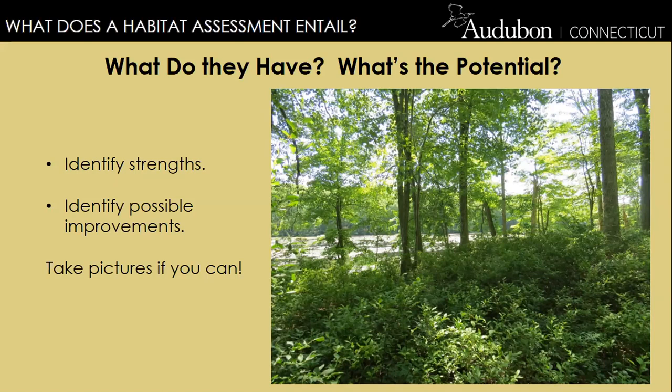And it's important to share with the landowner when you're walking the property with them what makes for good habitat. Some people might see a lot of limbs and dead trees laying in the woods and think it looks messy. But that is actually a really good thing for birds, is having piles of brush. Piles of brush have lots of insects associated with them. They can provide protection, and they're definitely a good feature for birds.